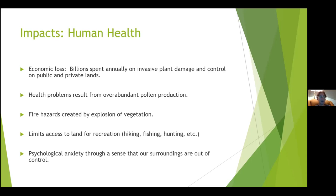So, impacts of invasive plants on human health and on the economy. Billions are spent annually on invasive plant damage and control on public and private lands. While a lot of this work is done in Georgia, this number comes mostly out west. There are massive efforts to control invasive plants. And I wish we had more broad scale control here, although we are definitely spending some money on it. I'm paid to do it, so somebody's paying me.